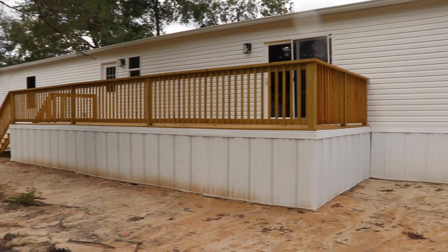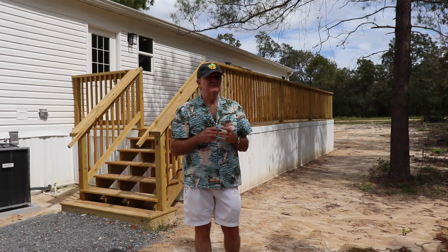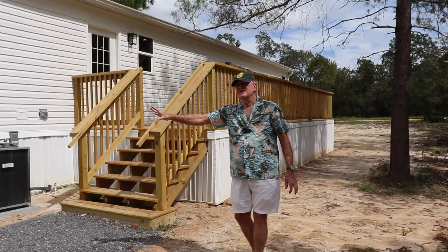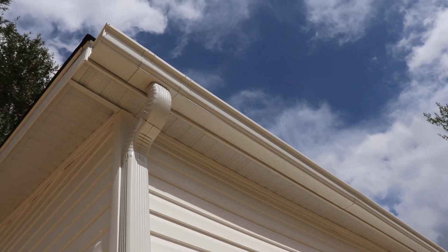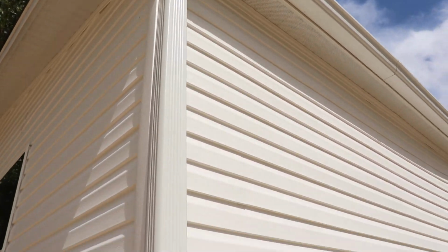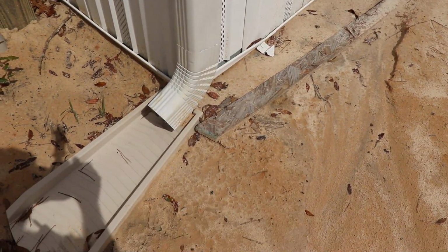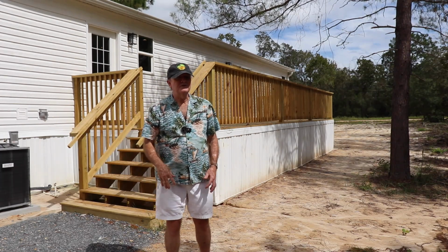It's real nice. Something else they've done at this house, I don't even see this on some site-built homes: in the back here, because you've got this long deck, they put gutters all the way from one end to the other, not just over where the deck is, so that you don't get that on the deck. And then if you were to set something out here to entertain, you'd like it.